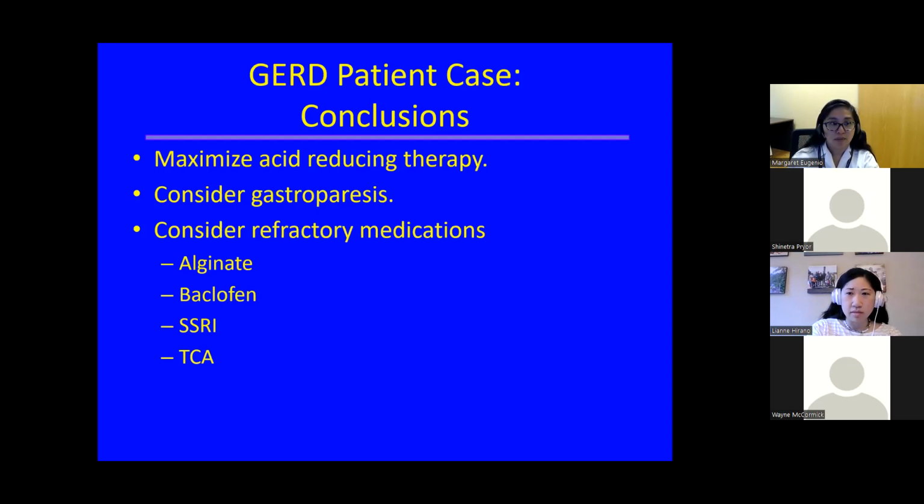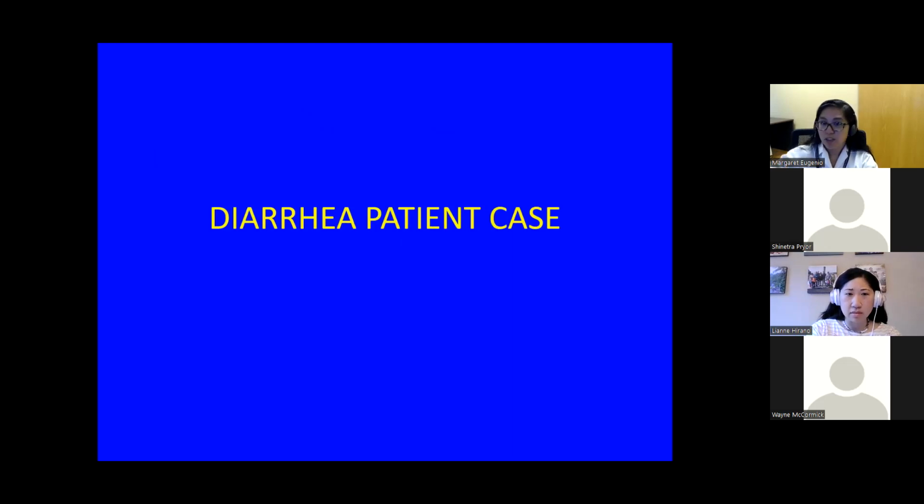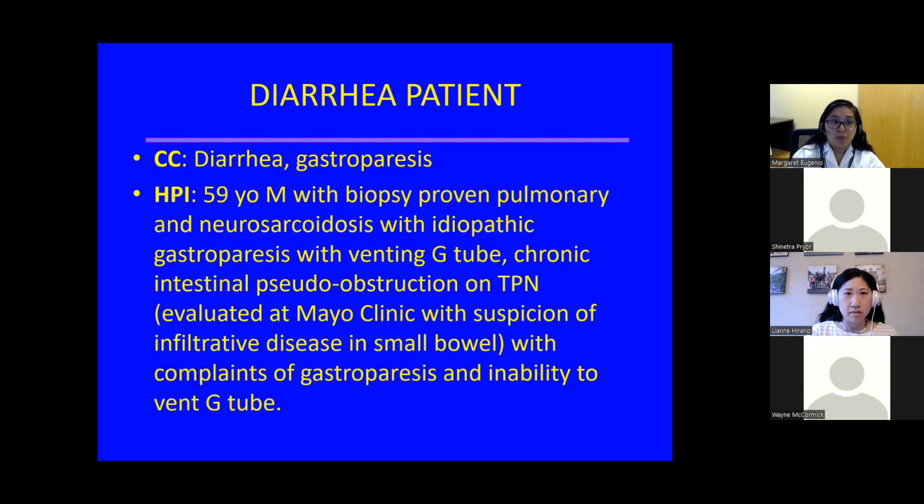Okay. So here is a diarrhea patient case. The chief complaint of this patient is that he just has diarrhea and he also has gastroparesis. This is a 59-year-old male and he has biopsy-proven pulmonary sarcoidosis. And he also has idiopathic gastroparesis. He already has a G-tube in that he uses for venting.